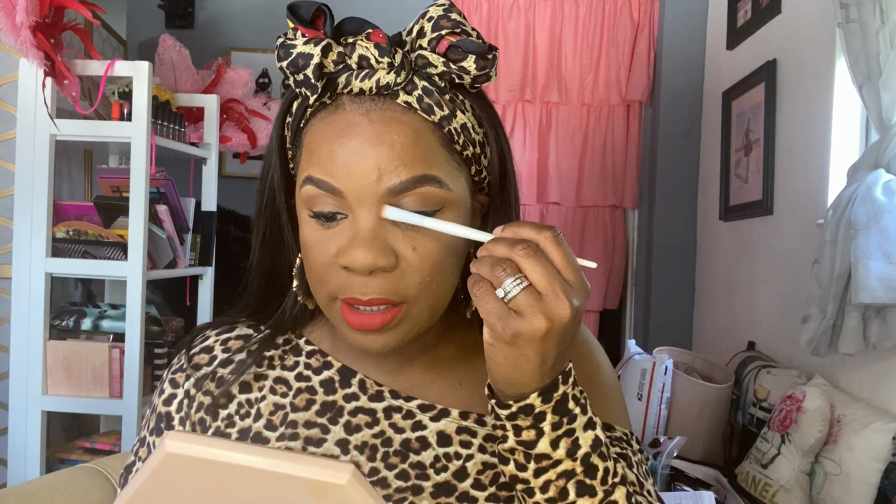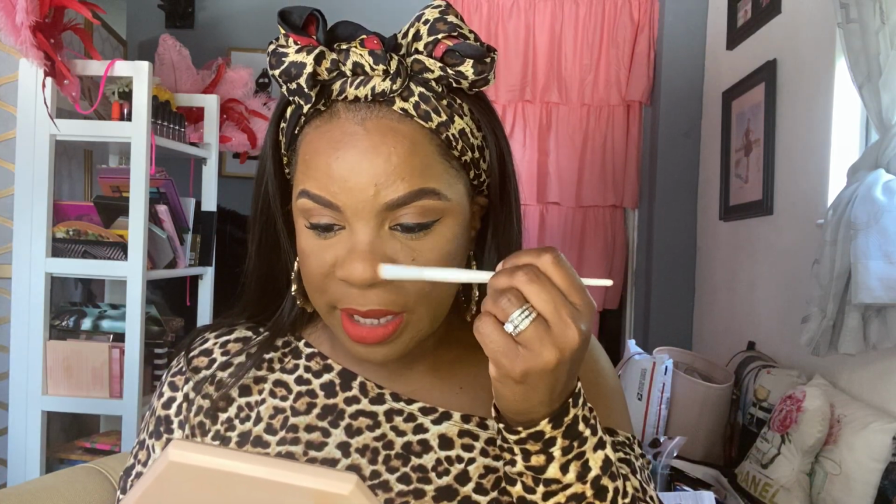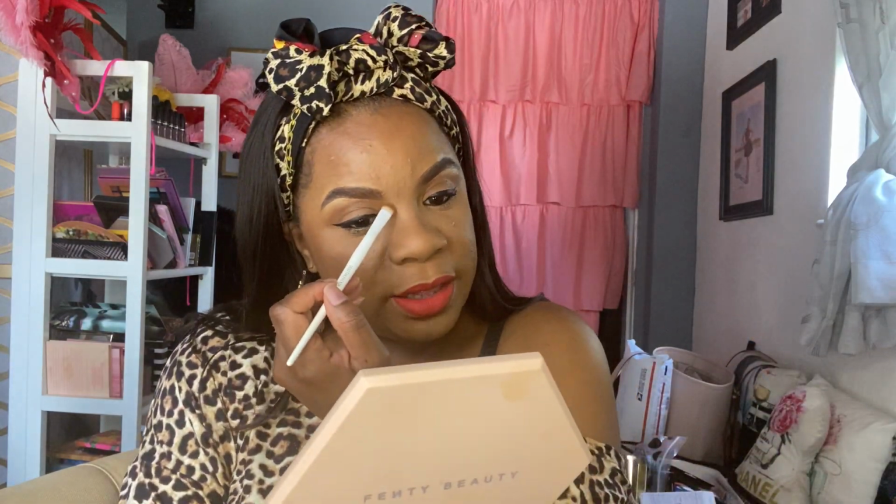Don't get it twisted, being in the sun all day and things like that will tell you the tale even more. But I can tell you that right now, because I know my skin and I know how makeup works on my skin, this is going to perform pretty well. Because normally if something is going to break up on my face, it does it right away. I can tell right away that it's going to break up.